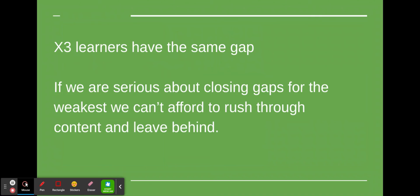Because if we're really serious about closing the gaps for the weakest students, we can't afford to rush through content and just leave them behind. So I know that our curriculums are really heavy, but the point is if we're losing them at different points, we can't continue to work through the content if every single learner in the room fell off at different points of the lesson or different points of the course. So reteaching, even if it's short, is really, really critical.